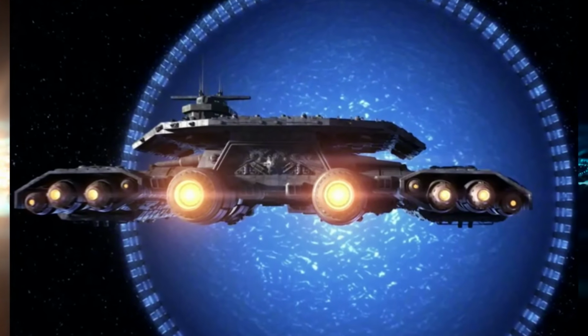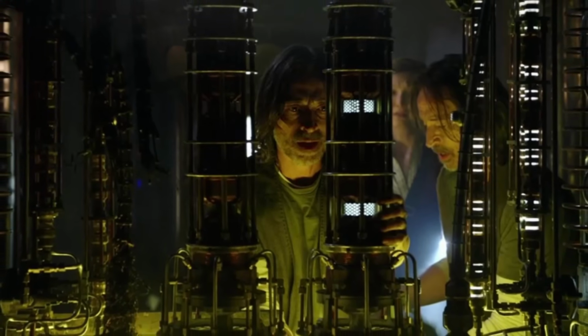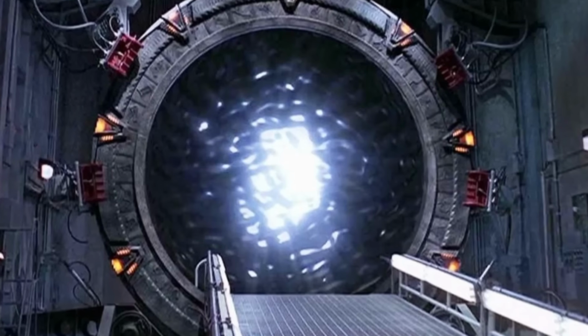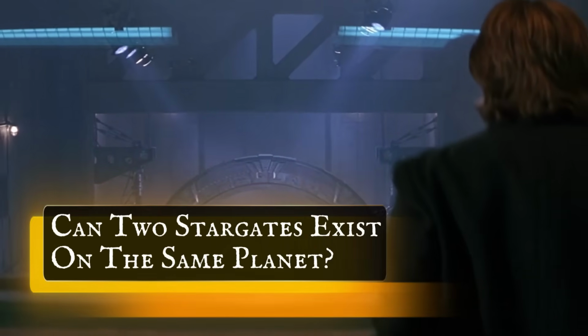Now, while most Stargates stay put on their home planets, they can be moved. And when that happens, their address updates to match their new location in space. But every once in a while, you'll come across a gate that's locked to a specific address no matter where it ends up.